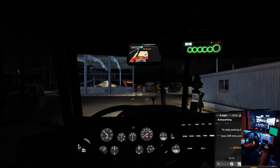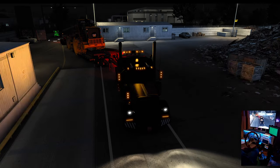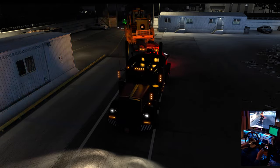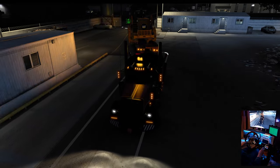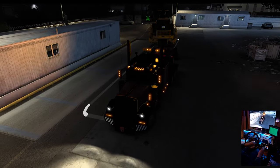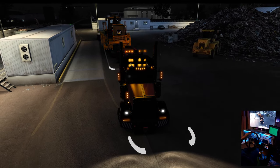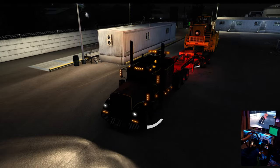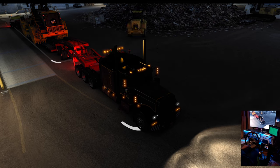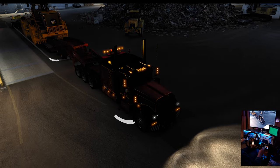Sure, I should take a quick look, make sure I'm not going to make a mistake. I'm kind of wondering if I need to stay left a little longer. I hope I didn't mess that up, because with a trailer you can't really recover from a messed up parking situation. Yeah, darn it all. We didn't get enough of the stinger in there, I don't think. It's not straight enough for this pernickety game.